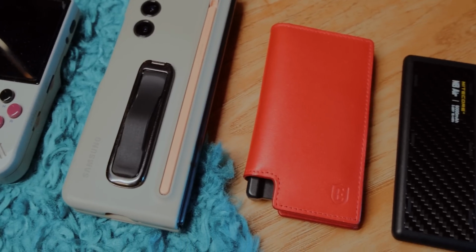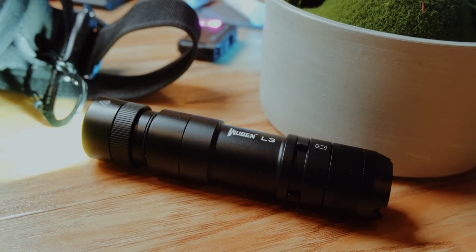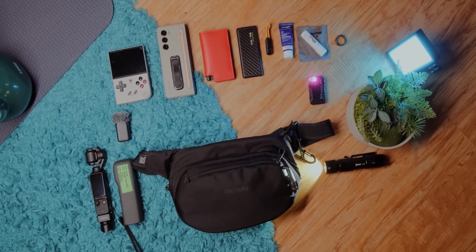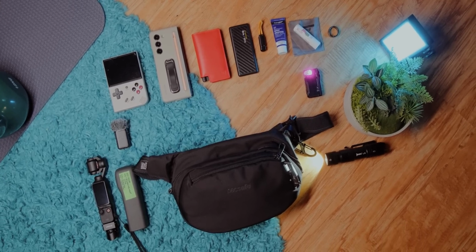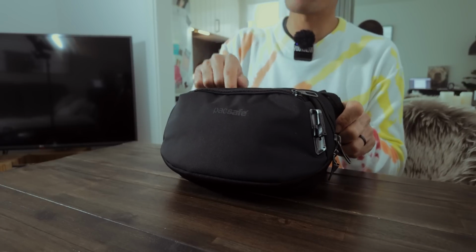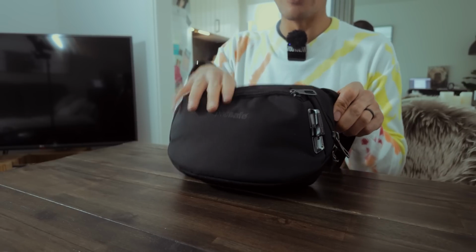Alright, now let's talk about what's my everyday carry and what's inside this sling bag from Pacsafe. I mean, that's what you came here for, right? So I talked already about what this bag is, its unique selling point, right? This feature of preventing pickpocket theft or making it much more difficult for thieves to get to your items. Let's talk about what's inside this bag.